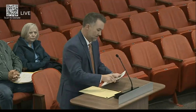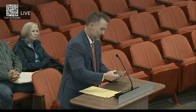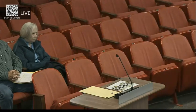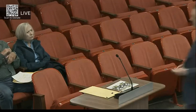I've got this just for conceptual purposes, not necessarily what these units or these townhouses would look like, but just to create a visual, to shed some light on the type of units that we're considering here. They'd be two-story townhouse units, and again, I think it's appropriate infill density where there's adequate infrastructure and other amenities to support it.